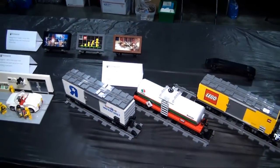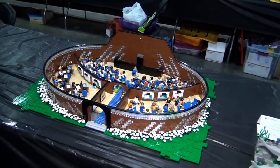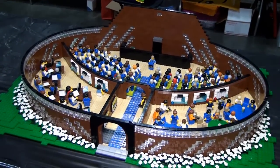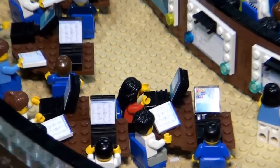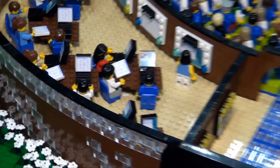Mm-hmm. And coming on down here, some more cool builds. This is an interesting build. I don't think there's a card with it, so I'm not sure exactly what it's supposed to be. But it almost looks like a classroom with a computer area and maybe a lunch area. So it's like a school setup almost. But I like the round oval type build they have going on there.